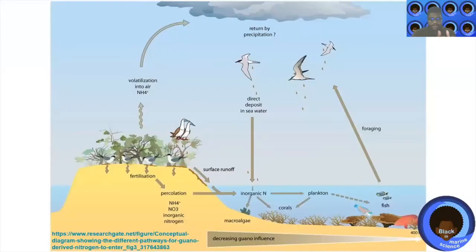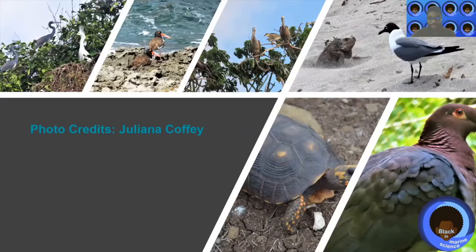Seabirds also aid in the circulation of nutrients between land and sea, while sharing those habitats with other wildlife, such as other terrestrial birds. We have the wetland birds, shorebirds, and also reptiles as well.